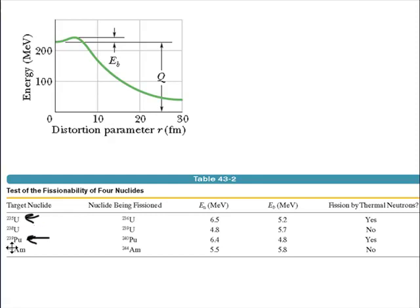We can make uranium-238 and americium-243 fission, but we have to hit it not with just low-energy thermal neutrons. We have to hit them with high-energy neutrons. That can be done, but it's a little more complicated, and while you can get the fission to happen, the probability of the neutron being captured and joining with the nucleus in the first place tends to go down.